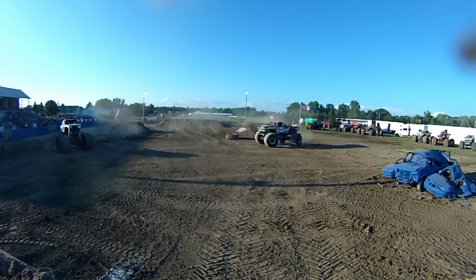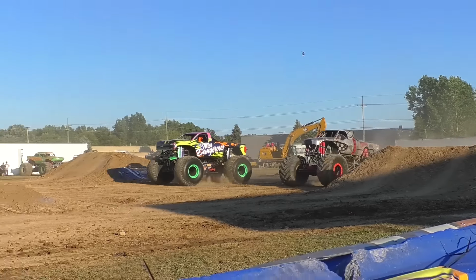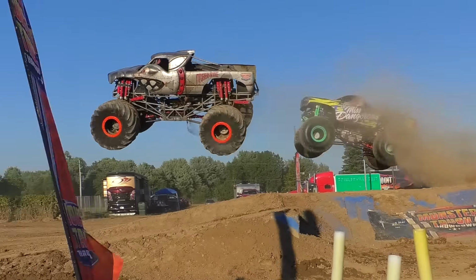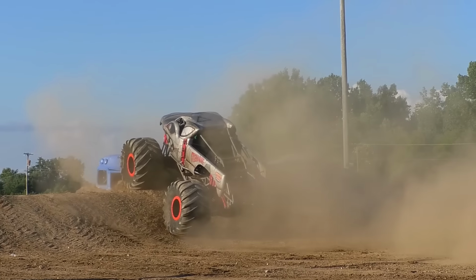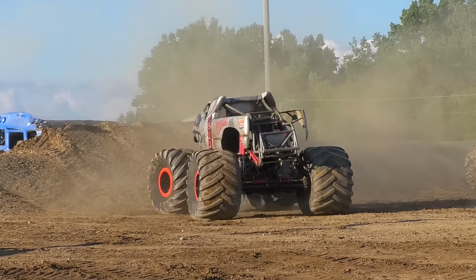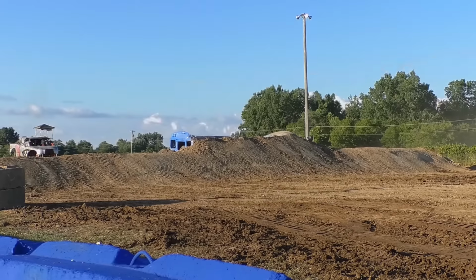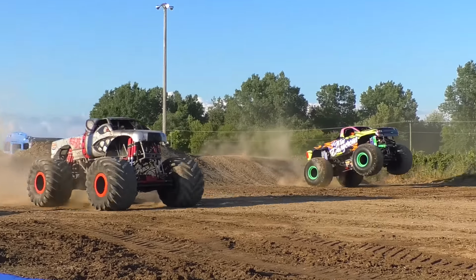Problem for Kohler. Kozel trying to take advantage of it. And he outpowers her to the finish line, locking it up on the bus. Athena Kozel nearly upset the second generation Team Scream driver.